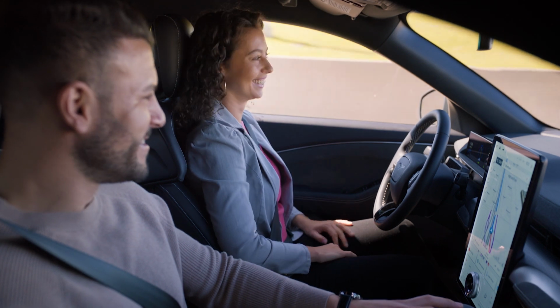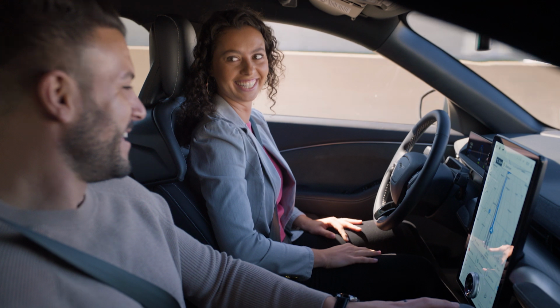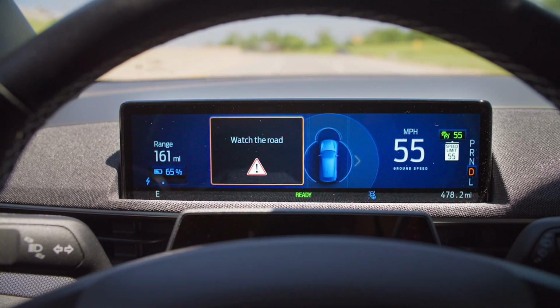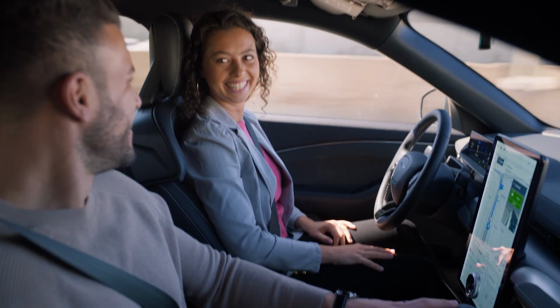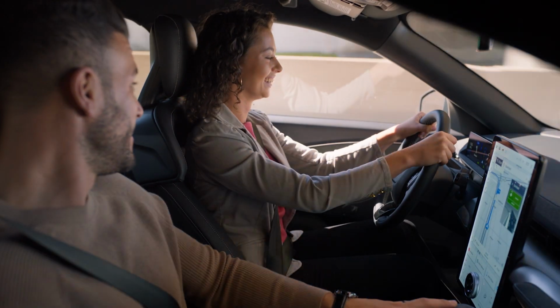while continuing to watch the road. BlueCruise uses a driver-facing camera to help ensure your eyes stay on the road. The driver attention system was designed to remind you to pay attention, giving you visual and audio prompts if your eyes are off the road for too long.